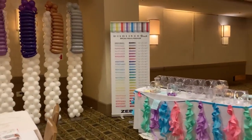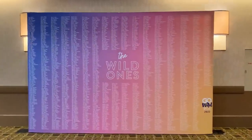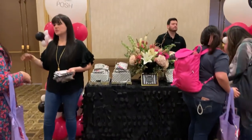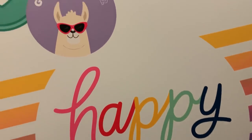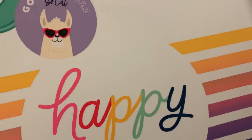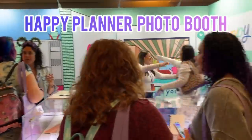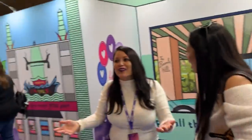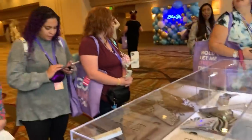Zebra booth. This is an opportunity for make and take, to meet Christina, to take photos. It was really cute. This is where everyone's name was posted on this cute banner. I loved Live Love Posh's booth, and here is an up close of the Happy Planner booth. This was really fun. It was a really big, cute area, and everyone just gathered around to take photos. Super cute. So here is everyone. It was super exciting. This was all on Thursday, but this pretty much stayed open, I think, up until Friday or Saturday morning.